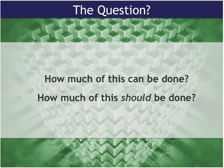And so the question arises, and this is where I finish, how much of this can be done and how much of it actually should be done?